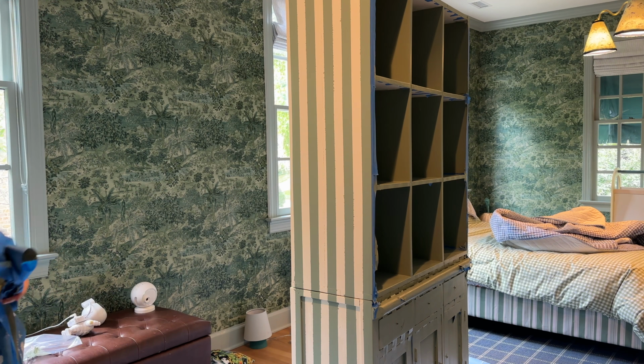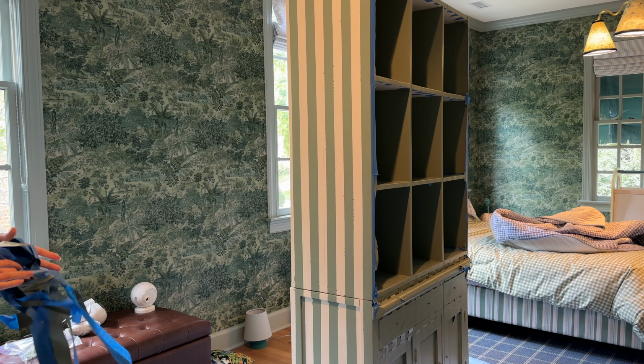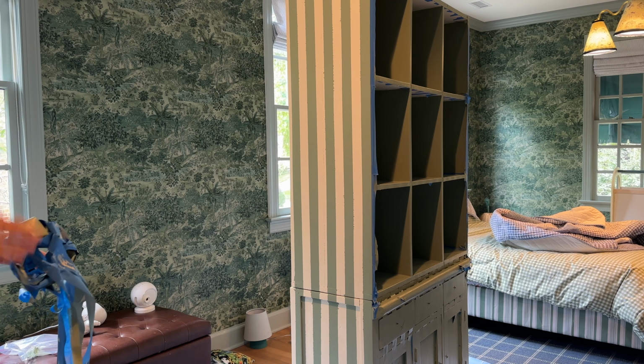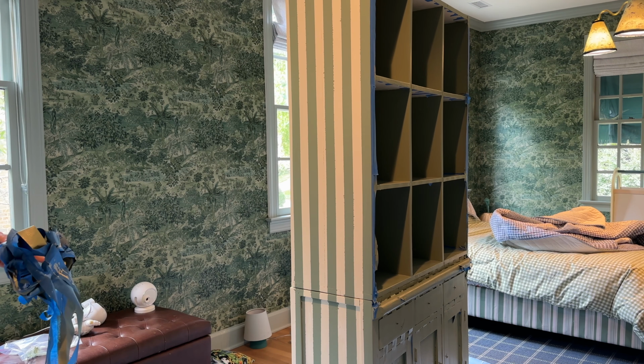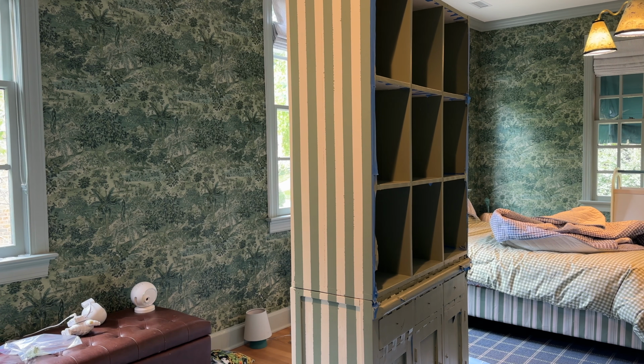Pretty cool. That was a cool reveal. Up close, it's definitely leaking a bit, like it leaked under the tape a bit, but it still looks cool from a distance. I think it's kind of rustic.